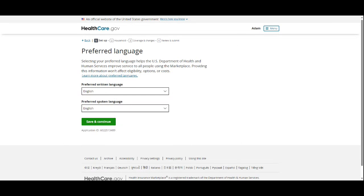I would defer to my Spanish speaking navigators to see how well it works and how well the explanations are. But I think the trick is that most of the education for assisters is in English. So there is a little bit of a disconnect between what consumers see and what you've learned as an assister. You can get the notices in Spanish, but they won't send them in just any language. Spanish is the one that is really supported.